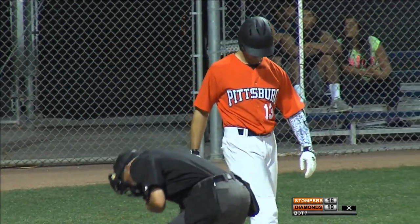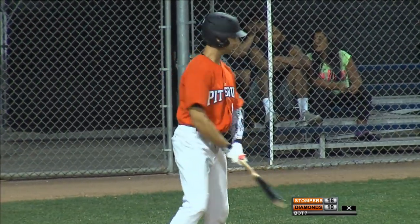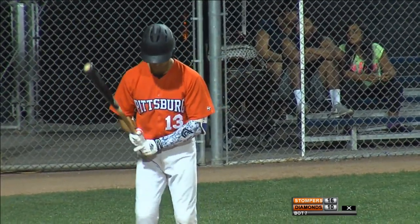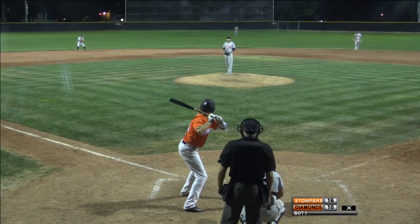Wes Wallace steps up here. He doubled the last time he was up. It's a high fly ball to center field that no one on Sonoma seemed to be able to capture in the lights or in the darkness or whatever it was. They lost it, and it fell to the ground. He got a double.